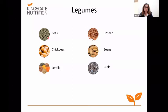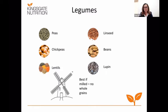Peas are probably the highest protein, chickpeas are probably the lowest, but they're all much of a muchness. Again, with these, you must make sure that there's some form of milling or cracking. Proteins in particular, we don't want them passing through to the hind gut, so we want everything to be broken down to some degree before we feed it to the pig. Pigs are pretty lazy and they don't like chewing, so they tend to just eat a tiny bit of chewing if necessary and swallow.